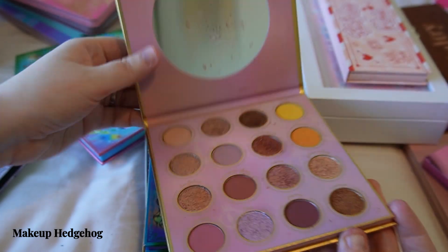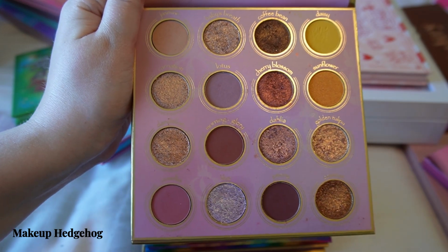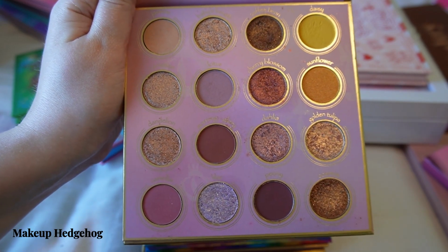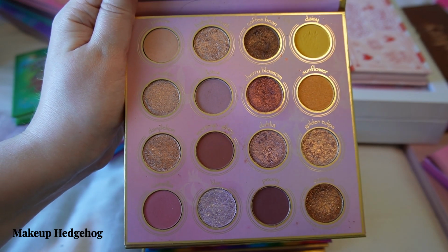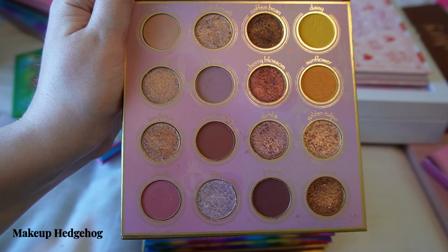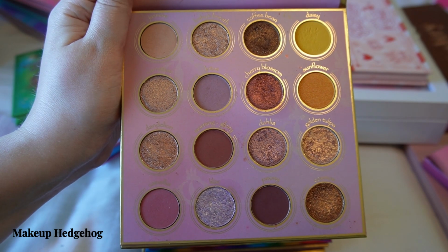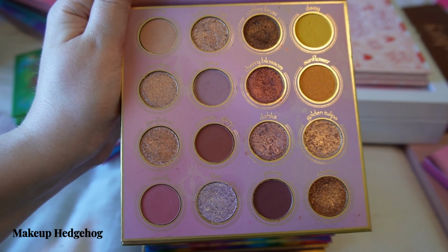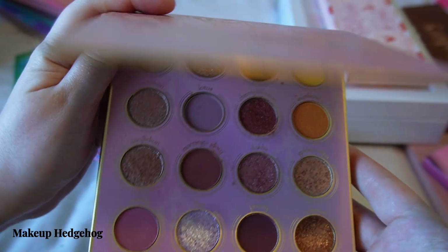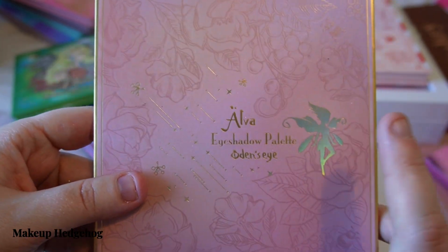Okay, the Alva palette. I have been hoping that they would come out with a refreshed version of some kind of pink neutral palette, so I could ditch this one. The formulas in this are very beautiful, but you can see, especially with the shimmers, that this is their older formula. The shimmers are more on the metallic side compared to the more impactful shimmers in their current palettes. I'm going to keep this one, but if they release a refreshed or revamped pink-toned neutral palette similar to this one, then this is going to get ditched and I'm going to get a new palette, because as I said, the shimmers are their older formula. I still like the design and everything of this, but it is the older formula and it shows.